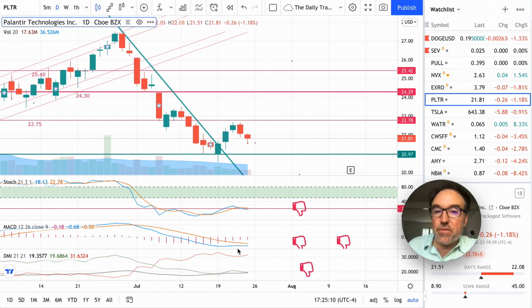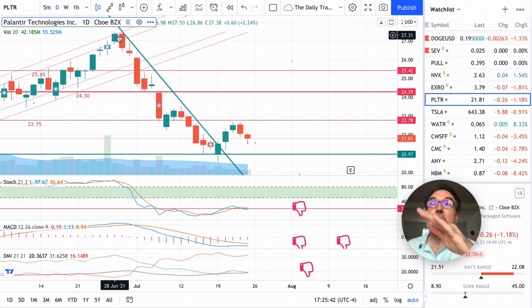In terms of the DMI, the red line is pretty far above the green line. So this is a very bearish sign. This is explained because we have been down with Palantir since June 28th. Of course, the DMI is going to show that. We are still in a bear trend, even though we rebounded on that support at $21.